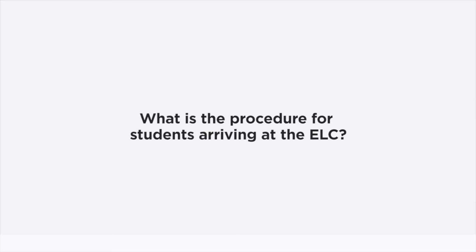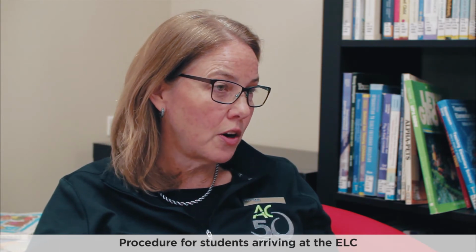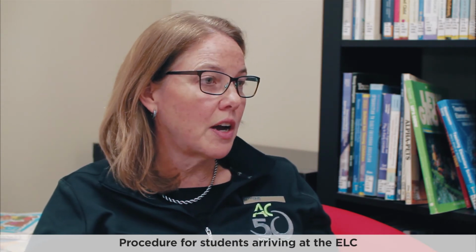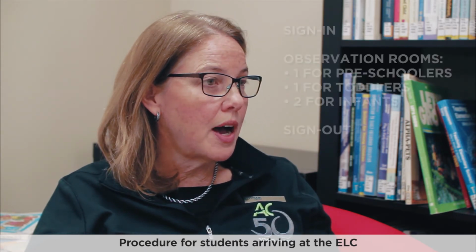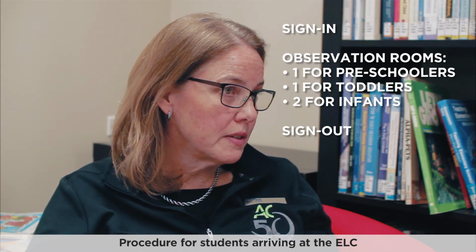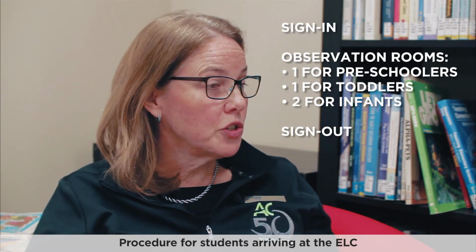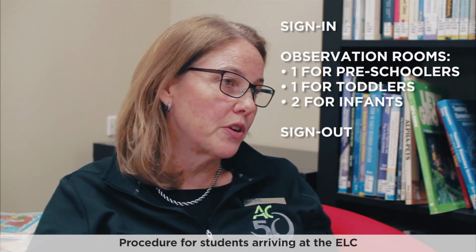The standard procedure is that they should come to the counter at the front desk and sign in, and check off that they are an online student. They'll need the time that they're signing in, and then just need to remember when they leave to sign back out again. So once they've signed in, then they can figure out which age group they would like to observe in the observation rooms. We have one observation room for the preschoolers, one for the toddlers, and two for the infants. Within the observation rooms are pictures and names and dates of birth of the children if they need that information for their assignment.